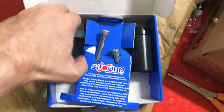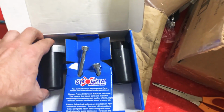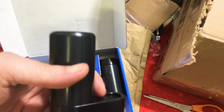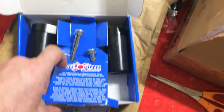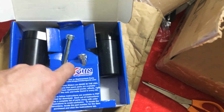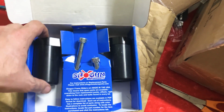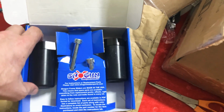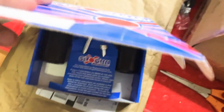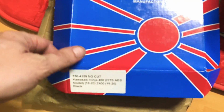So pretty cool. After doing some research, I'm thinking maybe I should have got them from Kawasaki, but everybody says those are too expensive. Then I said maybe I should have got some Woodcraft ones. Hey, it is what it is. These are the Shoguns for the NINJA400 for 2020, 2019. For the EX400, ABS 400, non-ABS, or the Z400 as well, okay?